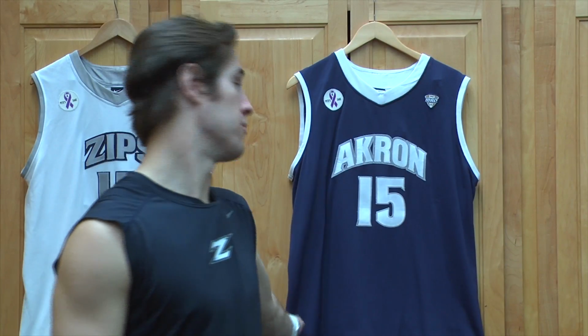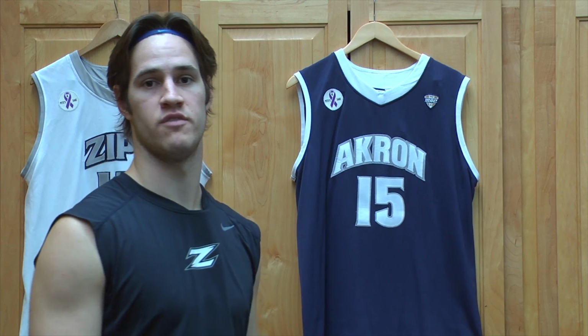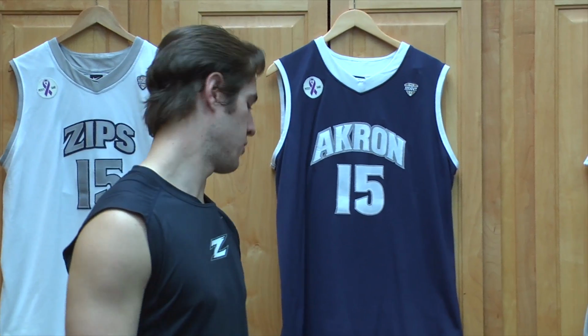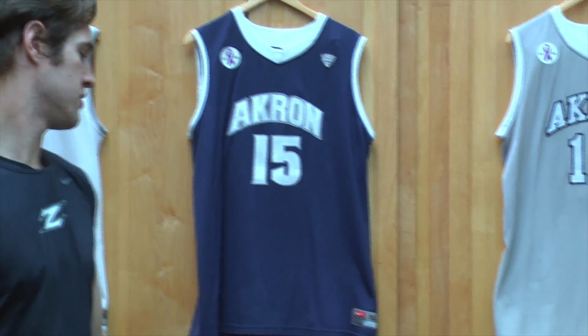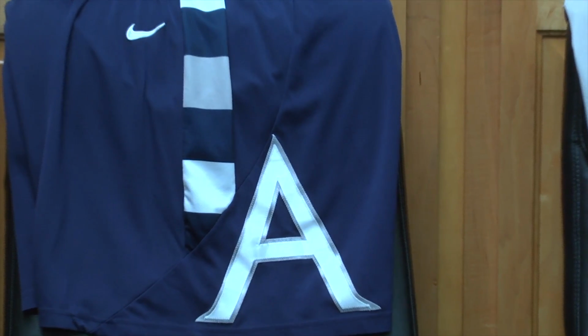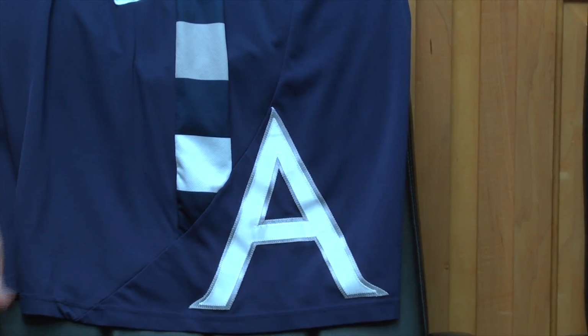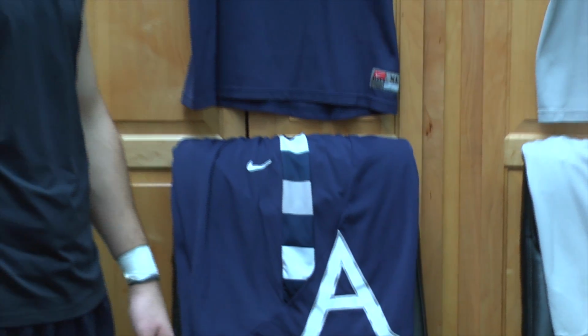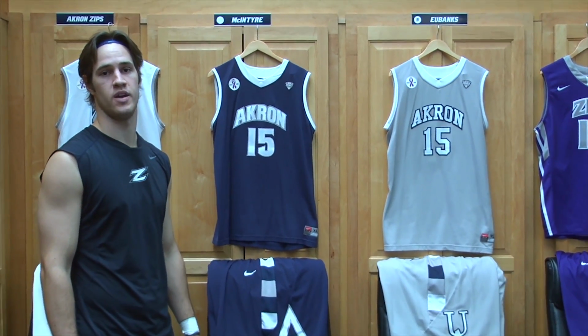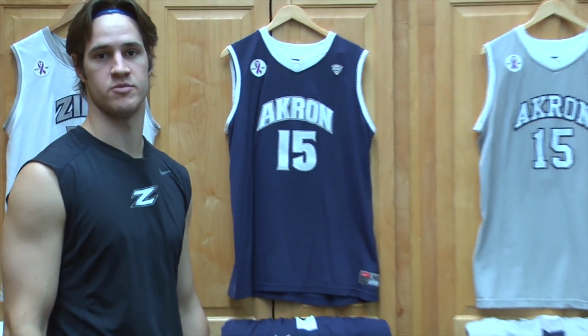I'm gonna talk a little bit about our blue. We normally wear these on our road games. We take all of our uniforms to tournament games, so sometimes we had to wear the blues. One of my favorite things about these uniforms is the A. We have an A on both sides of the shorts. Pretty noticeable for people. They can see the A for Akron. Another thing I like about them, they're fairly lightweight. The shorts are a little shorter, so you can be quicker on your feet. I remember first year wearing these, we played at Coastal Carolina. I had a big game. That was my first game my freshman year.